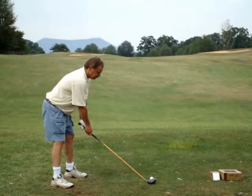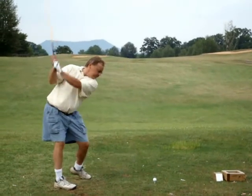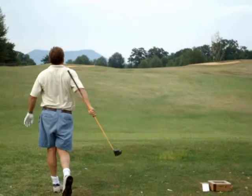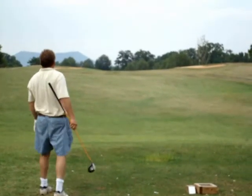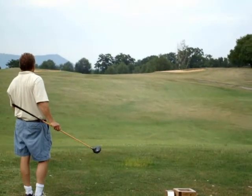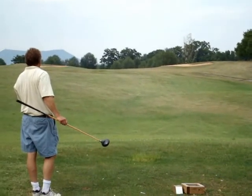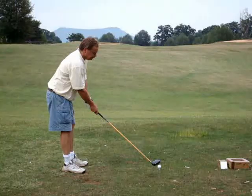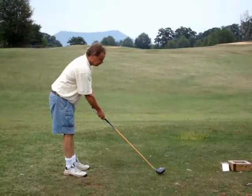And then he bends over to the waist. His hands are very low, below his waist. But he takes the club back very high, as you saw. He follows through very nicely. Again, we'll take a look at this in super slow motion in just a moment. Does a little posing. Here it is in super slow motion.